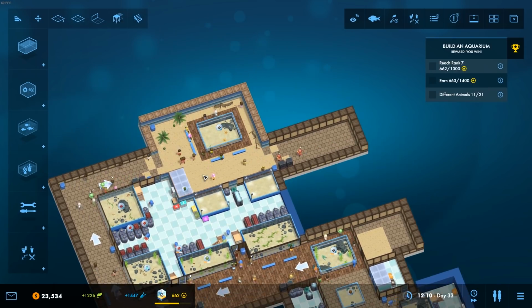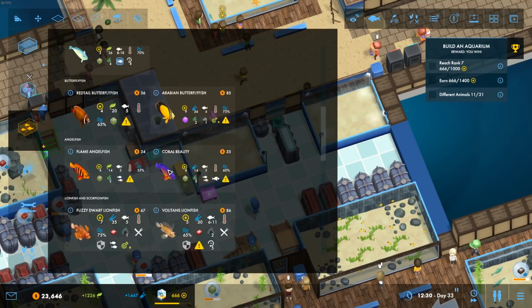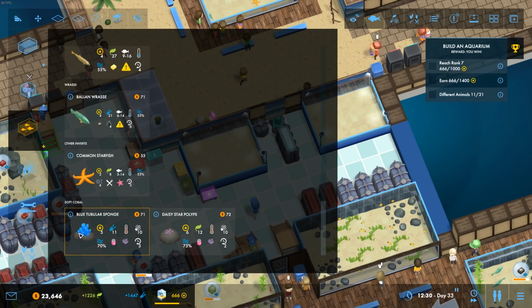Okay, they're all in. So, yes, what we were doing. Coral, of course. Coral. Blue tulip fin. Let's have a look. These will grow to 4 after 3 days, and they're currently 1, I guess? Soft coral. They eat zooplankton, and they're soft coral as well.